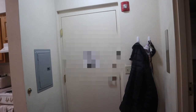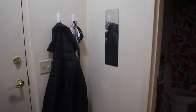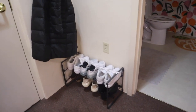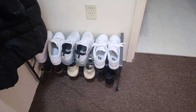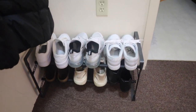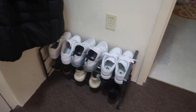First walk in, this is the entrance. I just have my little trash can over here. And then that's just from the landlord company, so I just left that there. And then this is my little shoe spot with my jacket. I just have all of my most worn shoes down here. I got this little shoe rack from Target, and I really like it. It's not that big. I just needed something small for this space right here, and I just wanted somewhere to organize my everyday shoes.